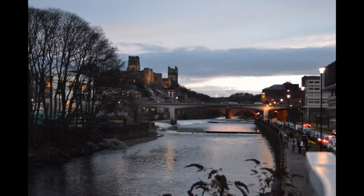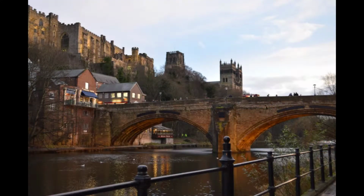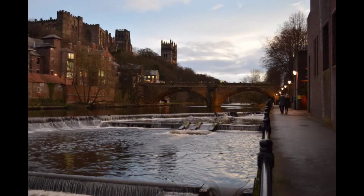Okay, the first images that I'm going to show you are from my birthday weekend when I went to Durham with some family. We went to the cathedral and we walked down by the river. I'm really glad that I got to shoot the cathedral. Very pleased, the images feel warm, reminding me what a good time I had.